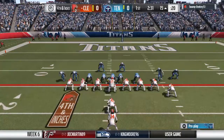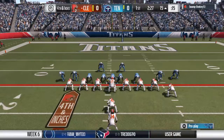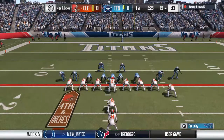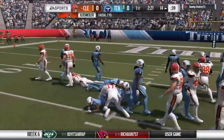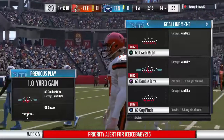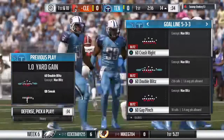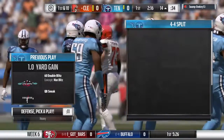Green 39! Green 39! On the sneak, Osweiler. It'll be a pickup of only a yard, and they're able to convert here on 4th and inches. One of the hallmarks of their success this year, they've been fearless on 4th down, and they convert another one right here to move the chains.